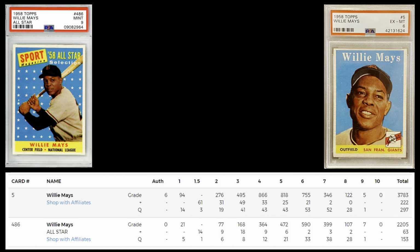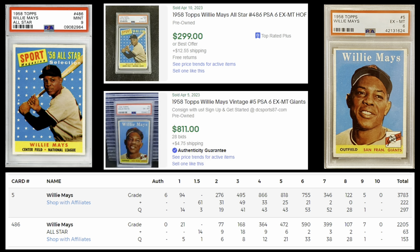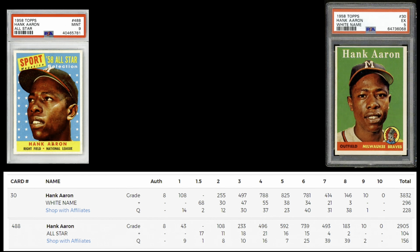So now we'll look at the Willie Mays '58. Now again, it's got the blue background in the All-Star because he's a National League player. But look at the population. We've got about 2,200 compared to about 3,800. So a lot more of the base card. But the All-Star card sells in a 6, this is the most recent sale, at $299. The base card, the most recent sale in a 6 is $811. So in this case, it's about 2.5 times as much for the base card.